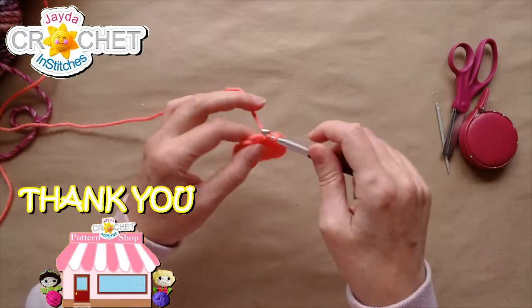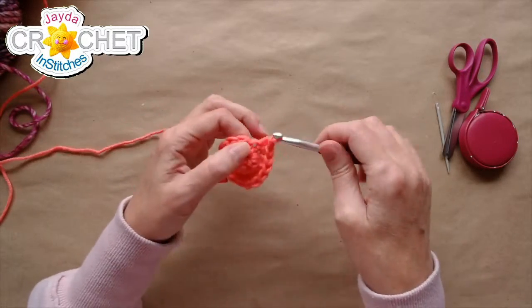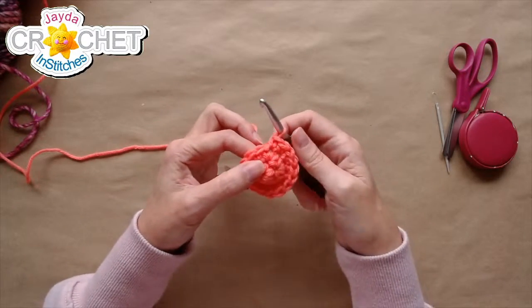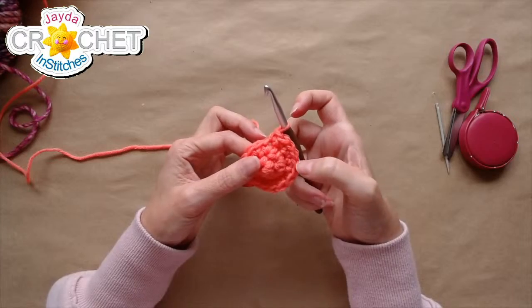2, 1, 2, 1 all the way around. We're going to go from 12 stitches at the end of row 2 all the way up to 18 stitches at the end of row 3. So base of 6.